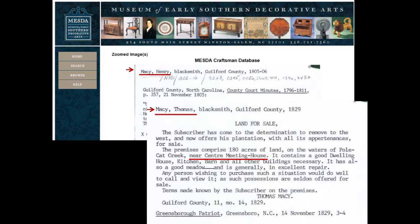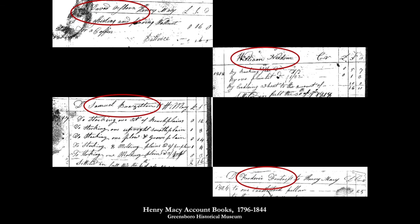When Thomas Macy is thinking about leaving, he advertises that his farm is for sale, that it's very near Center Meeting House. But the records that MESDA had read did not document the cabinet making trade in its full depth and length and importance. And when you delve through those account books that stretch from 1796 to 1844, a whole new cast of characters comes to life. David Osborne is there. William Needham is there. Samuel Brazelton, whom we'll hear about, is there. And Frederick Fentress, the apprentice who becomes his son-in-law, is all there.